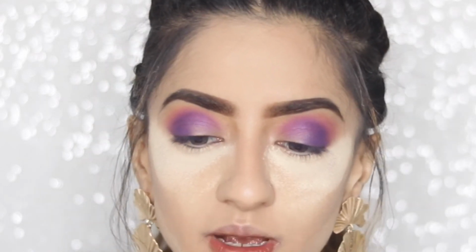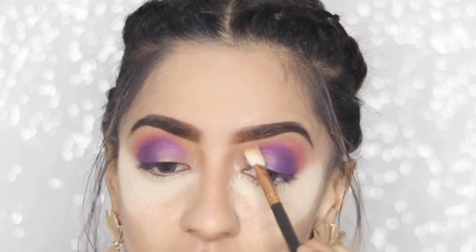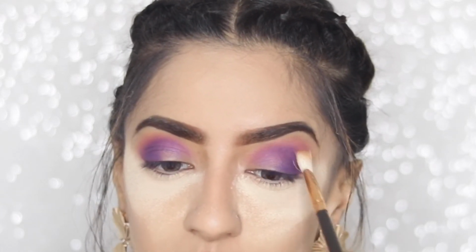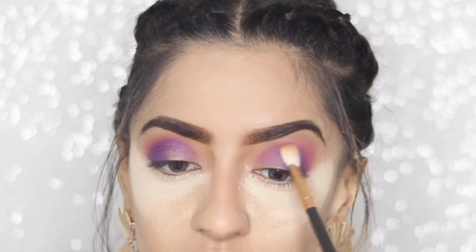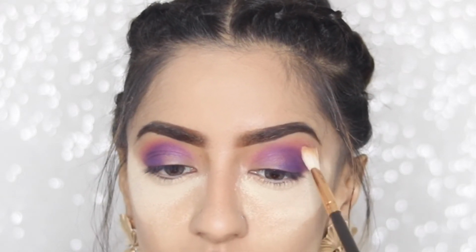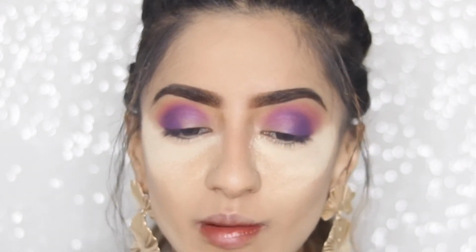I'm just going back in with the same fluffy brush I used to apply the base shade from the Morphe palette, and I'm just going to lightly start to do soft circular motions. And this is a part where you want to perfect your eye look and just make sure that everything's nicely blended, all the edges are blended and nothing is looking like a big chunky mess.